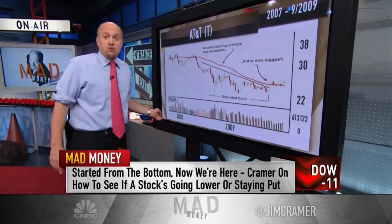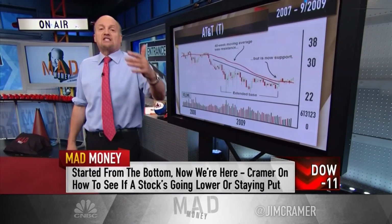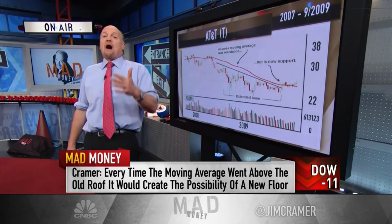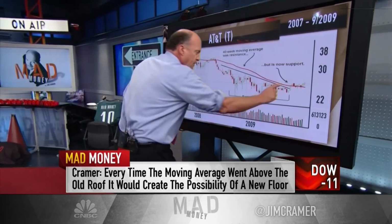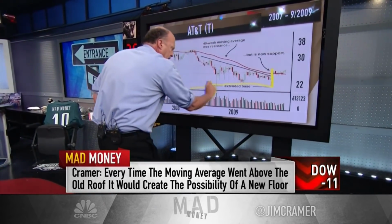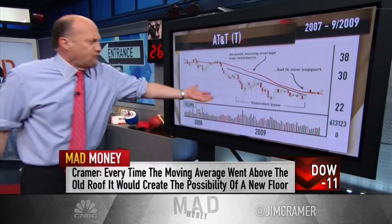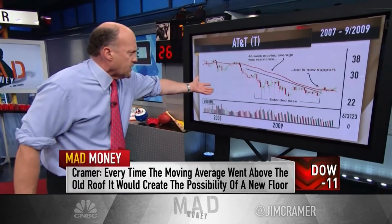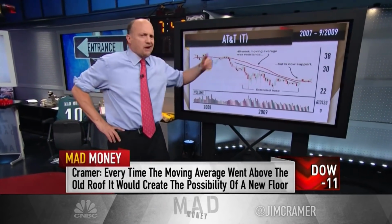Every time the moving average went above the old roof, it would create the possibility of a new floor. Then the stock would come back and test that floor, and it held. This pattern emboldens buyers as they recognized the stock didn't break that newfound base and instead bounced off it. In other words, it didn't go back to where that climax low was. It held. Looking back at the beautiful bottoming that we see here with ATT, it now seems like child's play, doesn't it? Yeah, of course it was done going down.